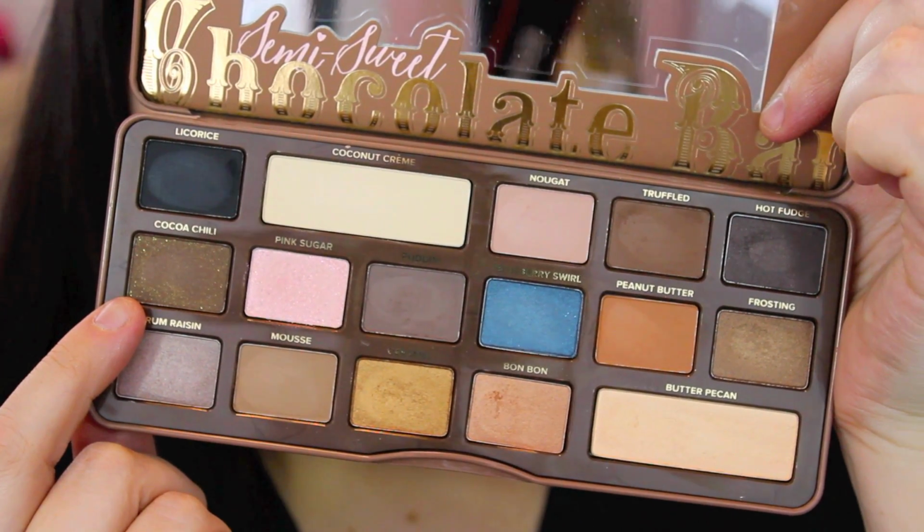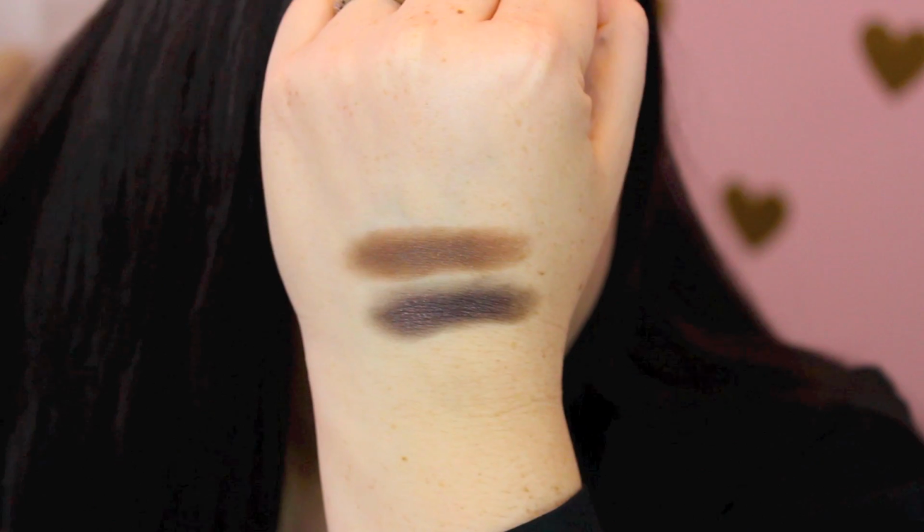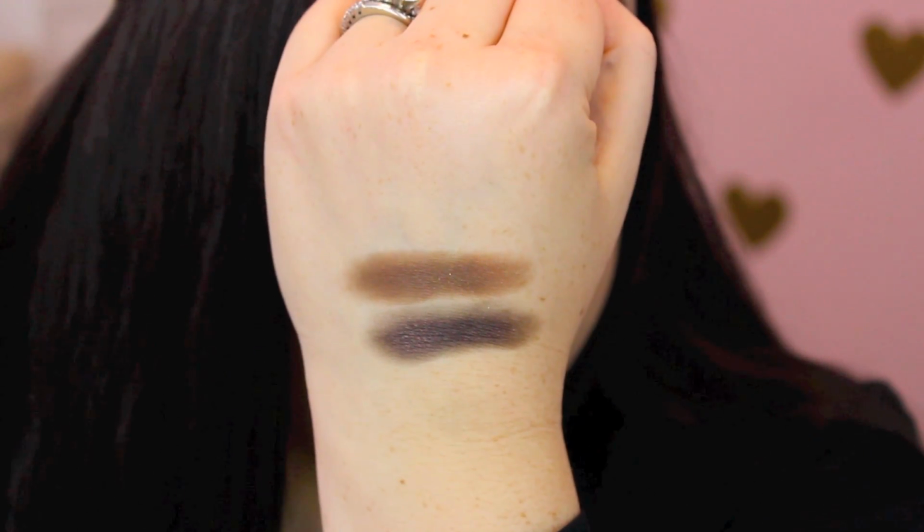The next shadow in the palette is Cocoa Chili, which is kind of a weird name, I thought, but it's kind of similar to Hot Fudge, except this is a warm-toned brown. It's kind of a dark brown, but it has a lot of gold shimmer in it. It's almost gold glitter because it really stands out. It doesn't really blend in with the shadow. It gives you a really pretty kind of super sparkly eye. So if you wear this all over the lid, I think it might be beautiful, especially for the holidays.